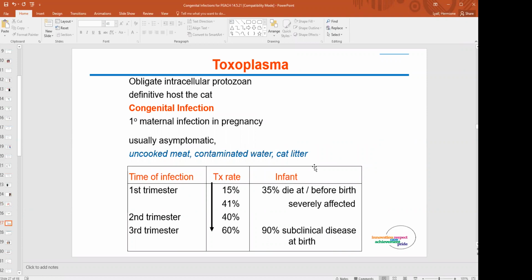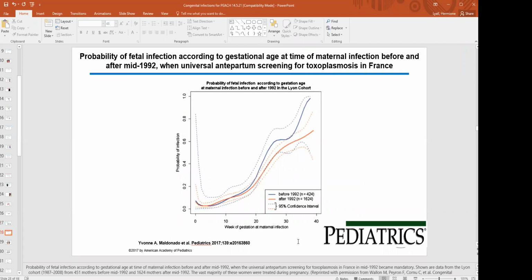So it's an obligate intracellular protozoan, and congenital infection, transmission to the fetus, only occurs when there's a primary maternal infection in pregnancy. Interestingly, if the infection occurs in the first trimester, it's more difficult for the protozoa to go across the placenta, but if it does, the fetus is likely to be very severely affected. As the trimester progresses, transmission is much more likely to occur, and the fetus is much less likely to be significantly affected. This is data from the French cohort, which shows you from before and after 1992, when there was universal antepartum screening, the time of diagnosis and probability of infection. And actually after 1992, they were picking up more third trimester infections.